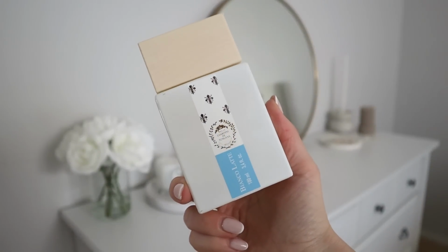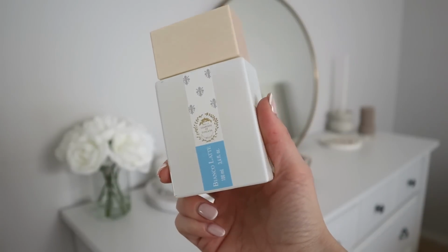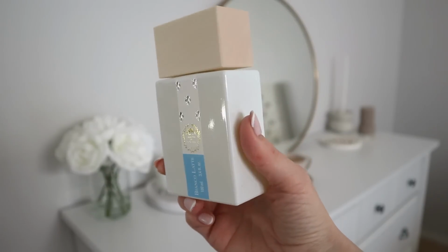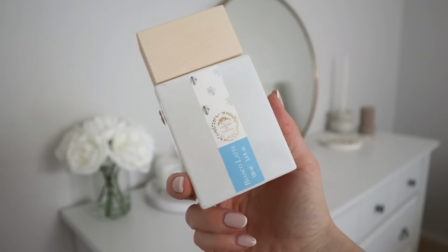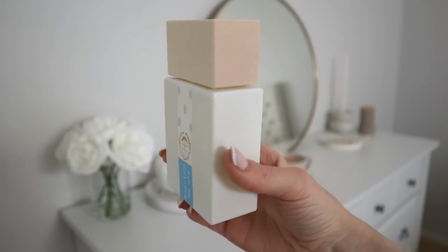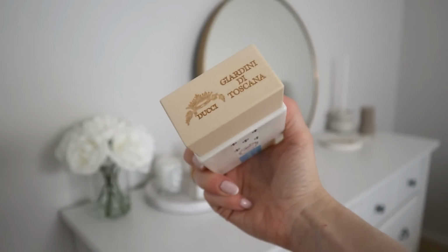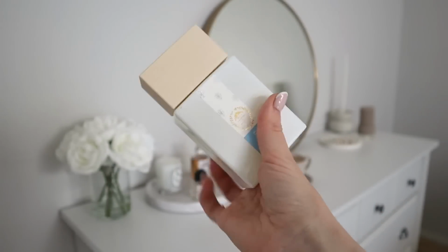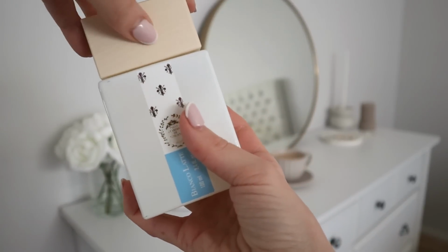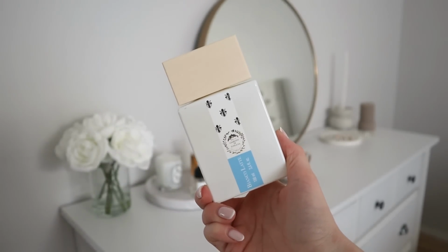So this is the absolutely beautiful bottle. This is Bianco Latte. This is a 100 ml bottle from Giardini di Toscana, and I hope that I'm saying that properly. Really beautiful, pretty, milky white bottle. I absolutely love the cap. I love the bottle design. On the top there, it does say the name of the house, Giardini di Toscana. Beautiful, kind of a wooden cap. Very pretty. This entire bottle looks stunning.